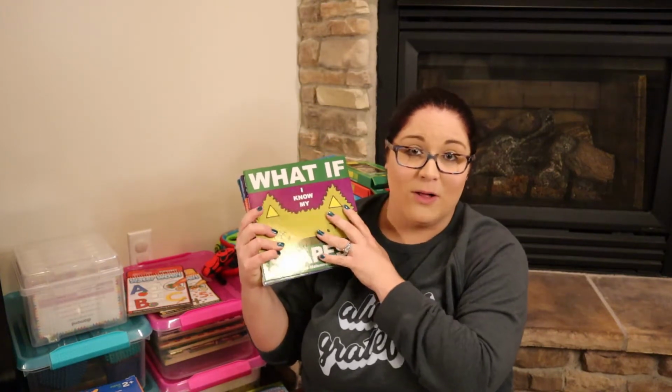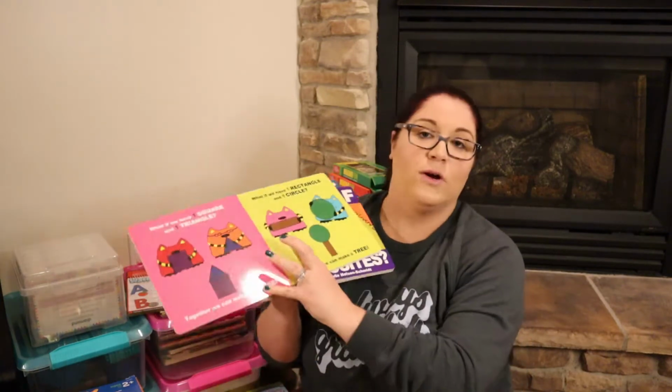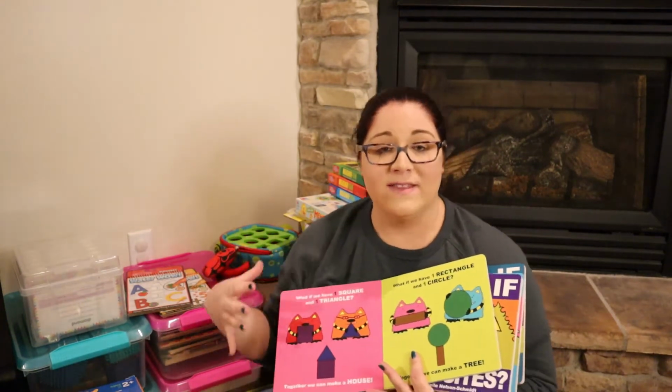Okay, so I want to first show you some books that we are loving right now. I am a bookaholic. I love books. I can never have enough books. And right now we have been reading a lot of Usborne and Kane Miller books. The What If series has been phenomenal. Highly recommend those. They are board books that are large. We really like the shape books right now. We love talking about the colors, the shapes, what's happening on there.